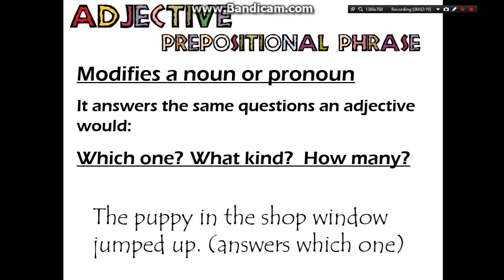Finally, I do want you to put the example. The puppy in the shop window jumped up. In the shop window answers which puppy, therefore making it an adjective prepositional phrase. Notice that it also modifies a noun, which is puppy. Pause this if you need to and get this written on that flap. Then you can hit play.